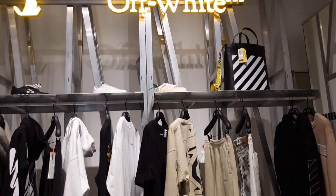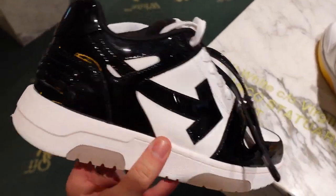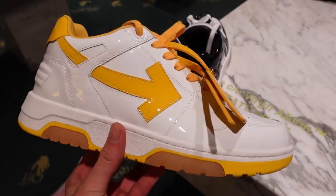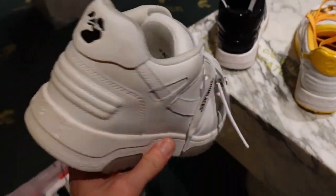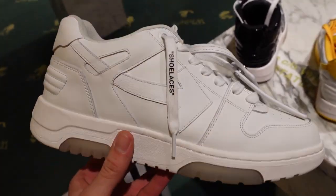There was a look at the Bape selection inside of the department store. Next up, we have the Off-White section, and they had a bunch of these sort of like Nike Dunk Low fused with a Bapesta with a patent leather kind of shoes. Really, really interesting. I think Carlo has a couple pairs of these in his collection, and they're really strange to me. I don't think I could get behind these shoes.